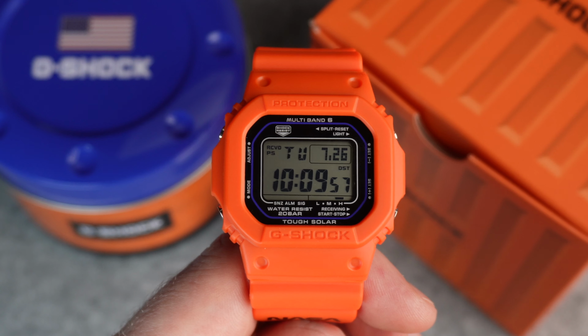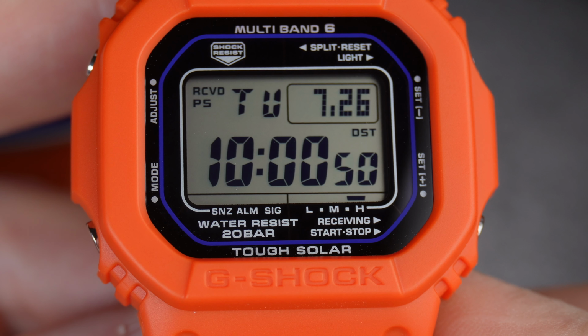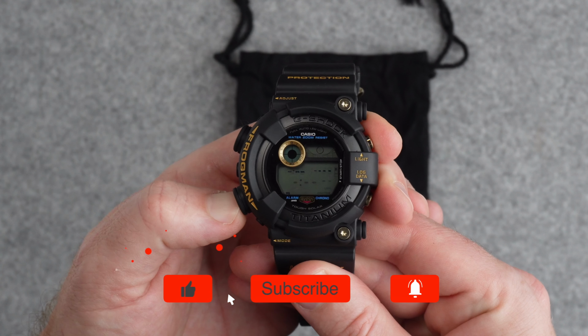I was blown away by that NASA G-Shock if you saw my recent review on that, and I think it's night and day between the legibility of that NASA G-Shock, the tying in with the theme, the celebration of NASA, than this G-Shock, which is supposed to be a celebration of the 30th anniversary of that model of the Frogman.